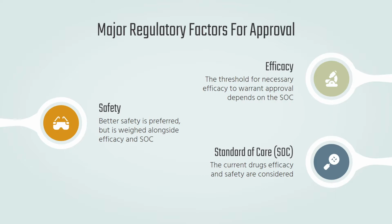And so the major regulatory factors for approval that these agencies look at when they're looking to approve a drug are safety, efficacy, and the current standard of care. So safety, obviously better safety is preferred, but it is weighed alongside efficacy and standard of care. That's a common theme that you will see for safety and efficacy: nothing is set in stone. It's all comparative to each other, and it's sort of a sliding scale.